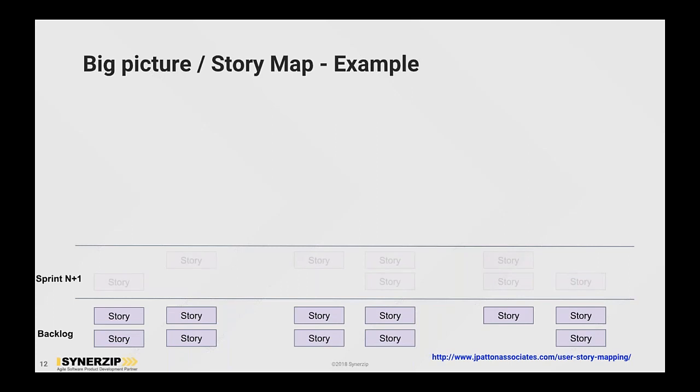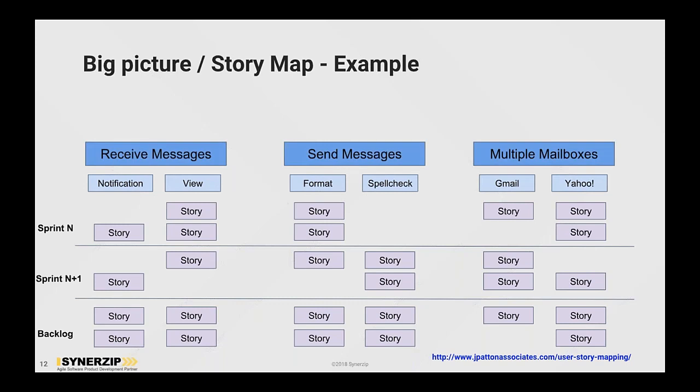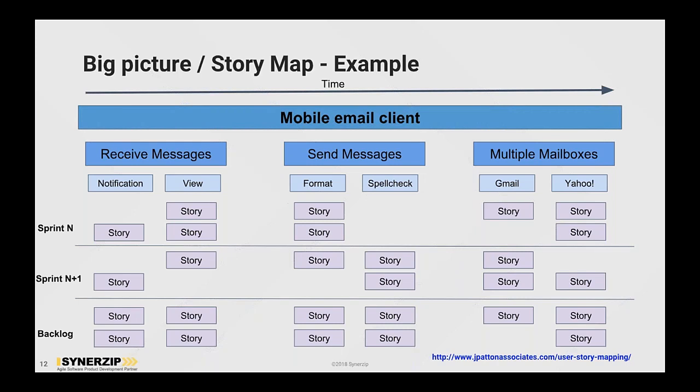So here's an example. It all looks the same as the first one, except once I get into features and epics. I've taken a very simple example here so everyone is familiar with the mobile email client. In the first two sprints, you might take some subsection of these three epics. You do receive messages and notifications, and you want to first receive messages, send messages next, and then support multiple mailboxes. This is, by the way, exactly what we did with the client for whom we built an Android and iOS client for their email server.